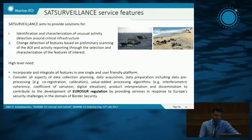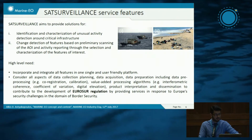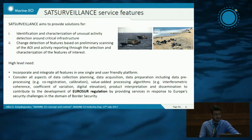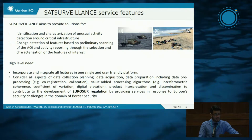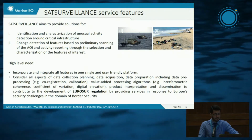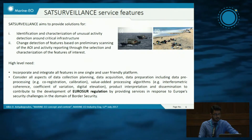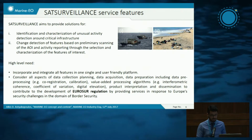Again, here the high-level need is to incorporate and integrate all features in one single and user-friendly platform and contribute in the same way to the Eurosur regulation, supporting public authorities with the security challenges that they have in the domain of border security and control.